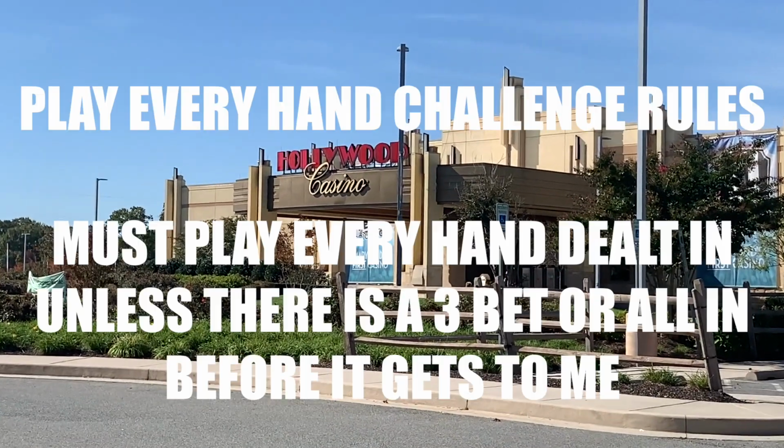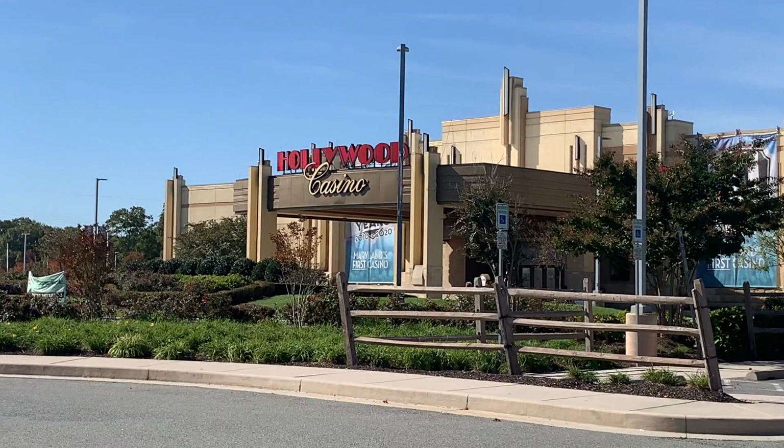Let me tell you a little bit about the Play Every Hand Challenge and how it works. I have to play every hand dealt in unless there is a 3-bet or an all-in in front of me. That's pretty much the only rule. So I'm just putting money in the pot every single time. This will be the 11th time that I've done the Play Every Hand Challenge.